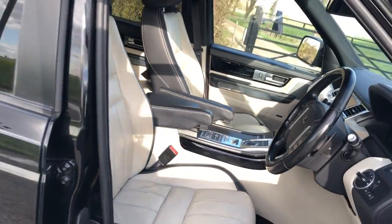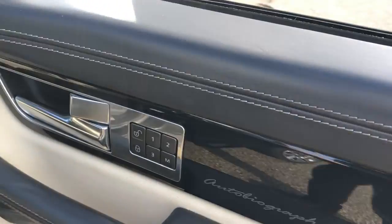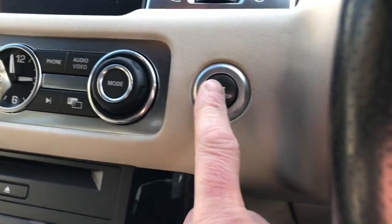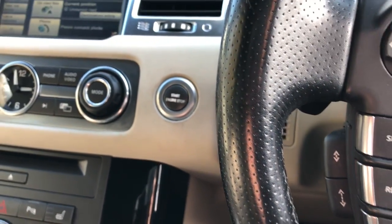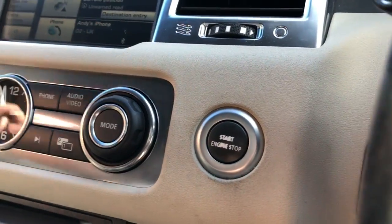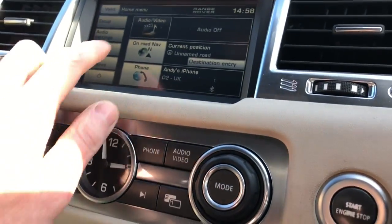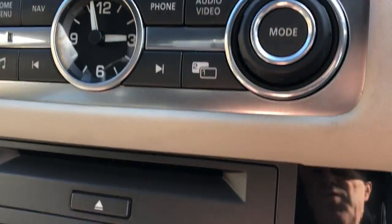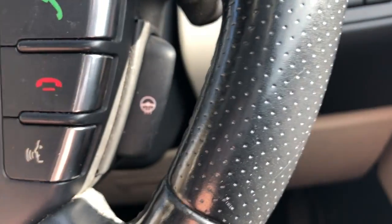So again, into the driver's side. Two keys for the car, memory seats, electric windows, auto headlights, auto this, auto everything. Again, stop start button, all there. As you'd expect, Bluetooth. Also DAB. It's all there. Climate control, rear parking sensor, heated seats. Got to say, obviously, this is the best thing: heated steering wheel. On cold days and nights, a fantastic bit of equipment, to be fair to it.